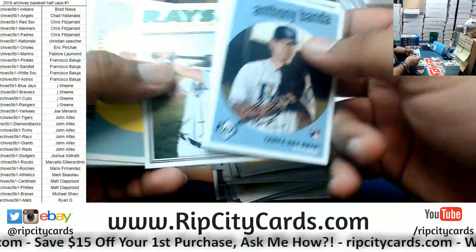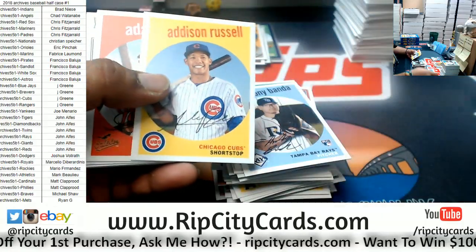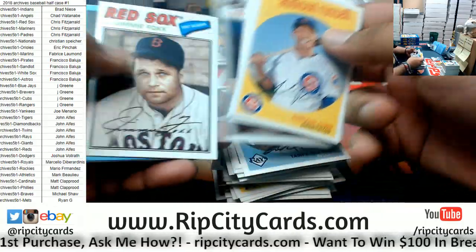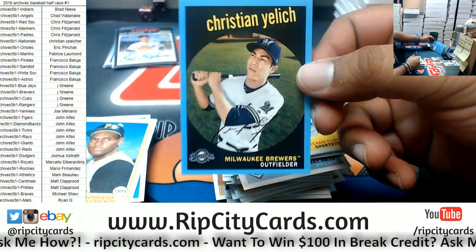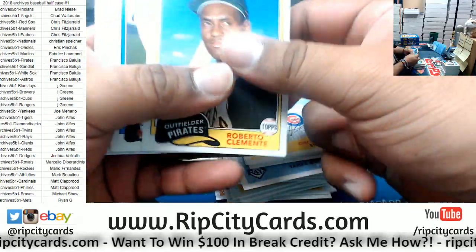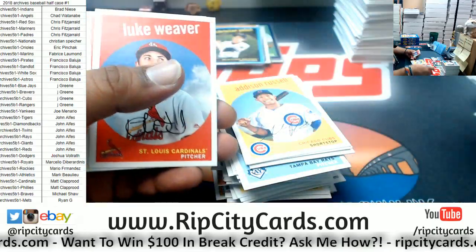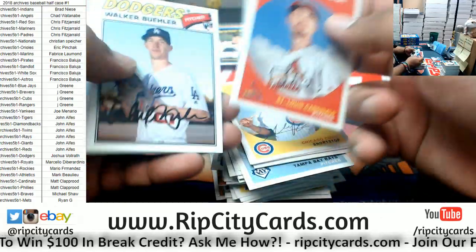So far, it's been straight veterans or retired players with autographs. Yelich of the Brewers to 25. Kind of getting the hang of this. I gotta tell you, man, these cards are sweet looking. I really, really like the old school design on this stuff.